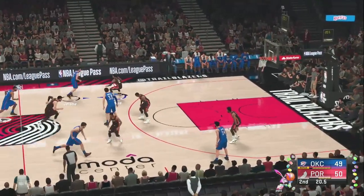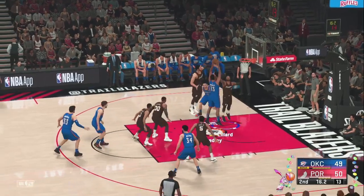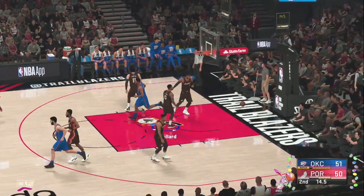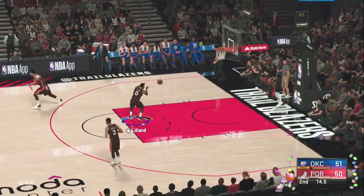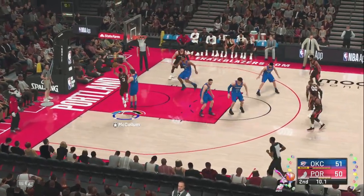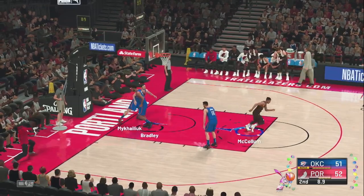Boy, the tide is running one way and then shifts back in the other direction. I've lost count of how many lead changes we've had here tonight. That one drops for him. Bradley's got his second basket of the game. He talked about a back-and-forth game. This is the definition. You have to love these kinds of games, scoring-wise, keeping everybody on their toes.